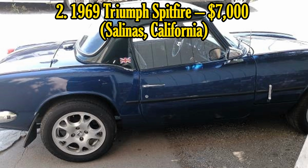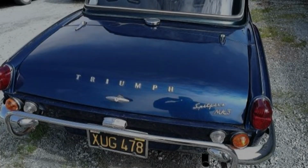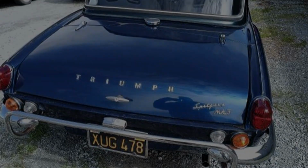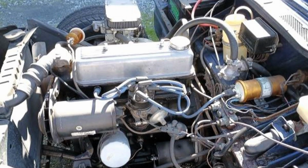Number 2. 1969 Triumph Spitfire, $7,000, Salinas, California. A classic British roadster in excellent condition, this 1969 Triumph Spitfire features a 4-cylinder engine, manual transmission, and only 62,400 miles. It runs well, boasts a fresh carburetor, and has solid paint.